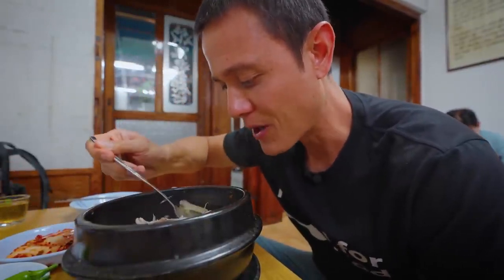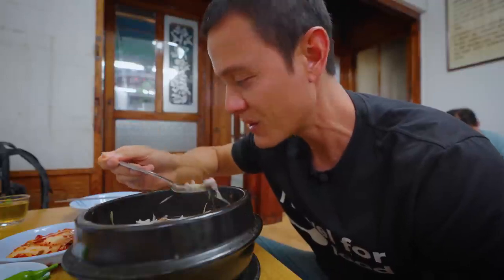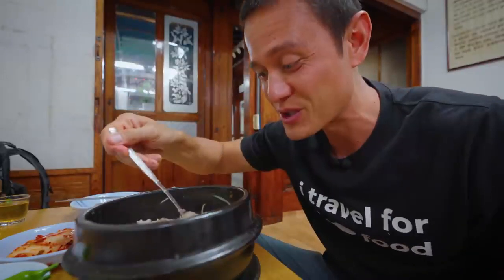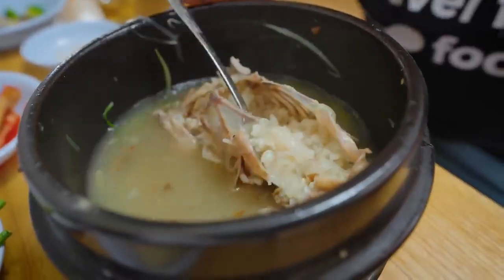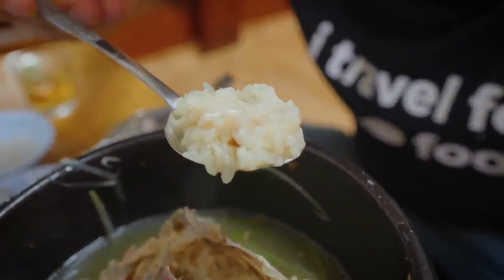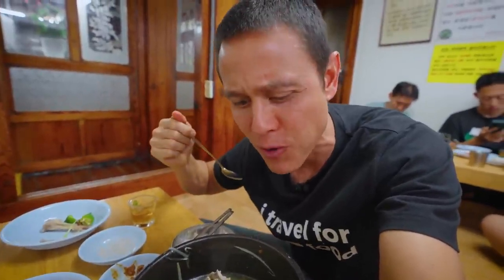Some of the bones, and especially the joints and the knuckles and all that cartilage, is boiled down so soft that you can just chomp through it. You can eat it all. I think my favorite part is probably that rice infused with ginseng and absorbed with the chicken broth. It's just so warm and comforting.